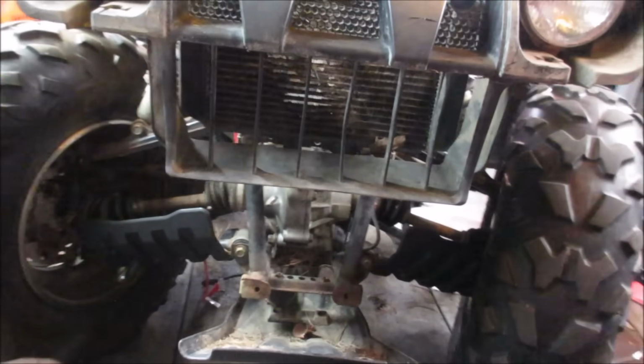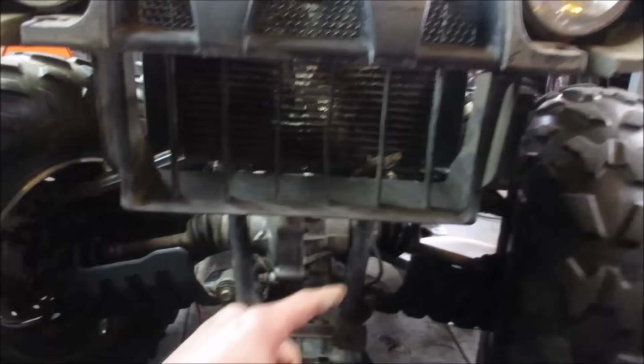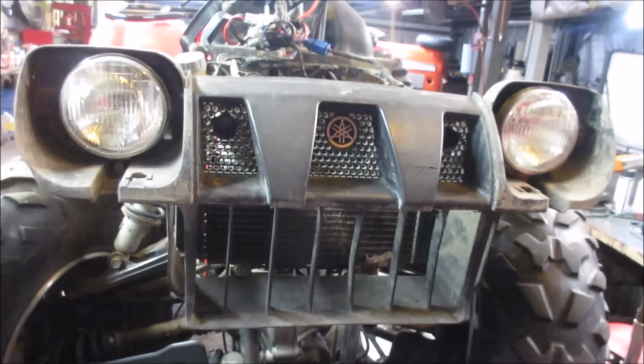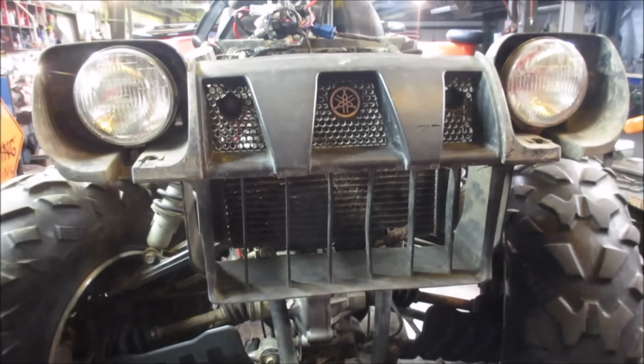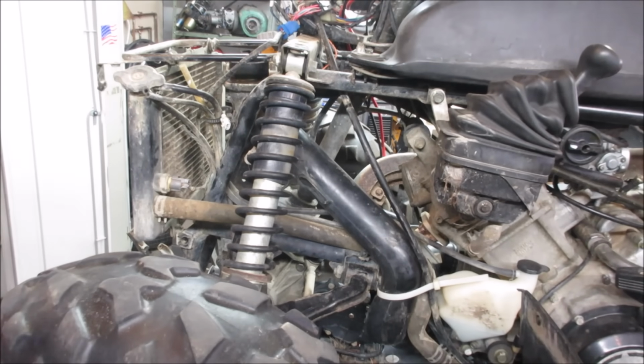All right, what we got going on over here? 1, 2, and 3 and 4. Let's get this out of our way, and we'll start trying to blow that out at least, and then reassemble the fan. Looks like a face, doesn't it? Like a frog. Yeah, so we'll kick some dust out of it.